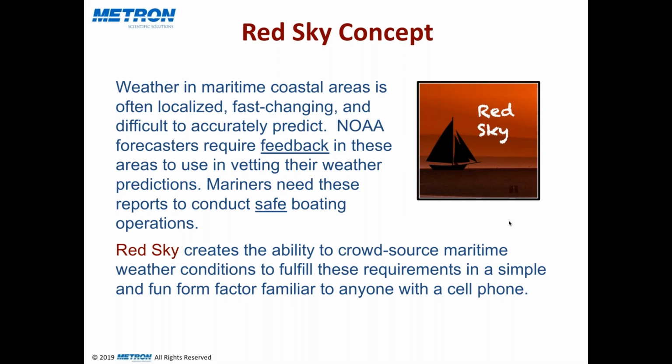The concept behind Red Sky is that weather in the maritime coastal area is fast changing and difficult to predict, and we wanted to give NOAA forecasters feedback in these areas so they can vet their predictions, and we wanted to keep mariners safe for boating operations. So what we're doing with Red Sky is crowdsourcing these weather conditions by using cell phones, which everybody has. It's kind of like having their own little weather reporting mechanism right in the palm of their hands. And we all know how people love to share their experiences. So we're trying to spin this as a fun way to social media the weather. And in the process, we get the data that we want.